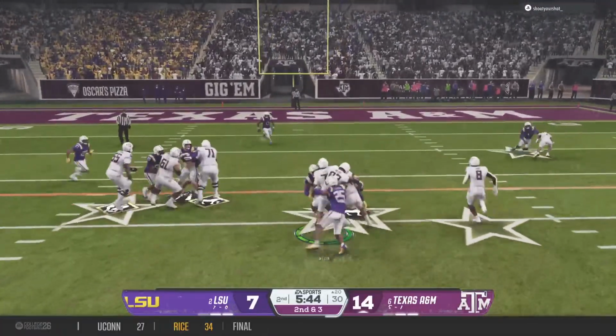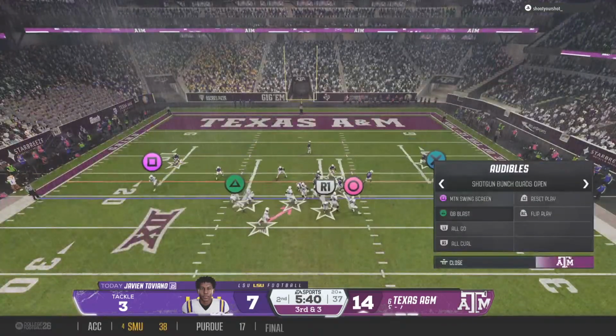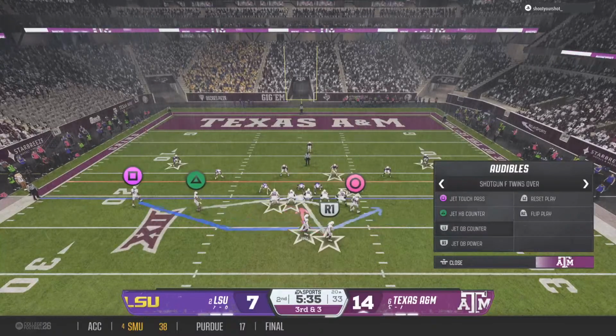A pop pass on the jet sweep. Stopped right there at the line. No gain. Offense looking to keep this drive going into the red zone. It's third down and short.